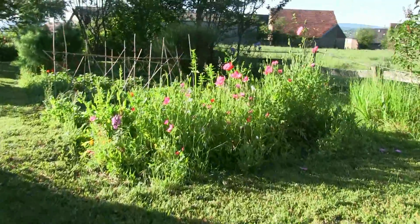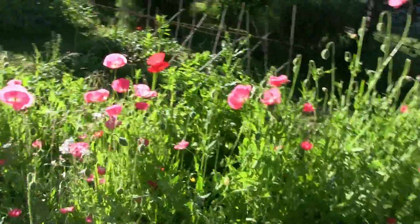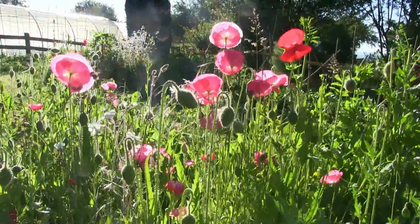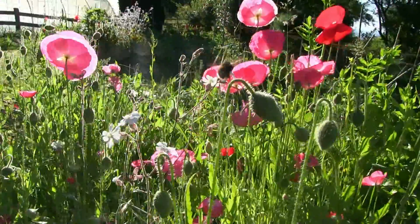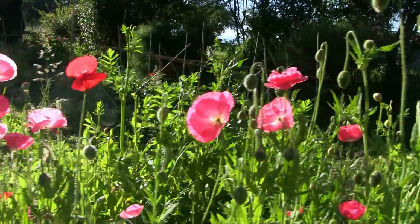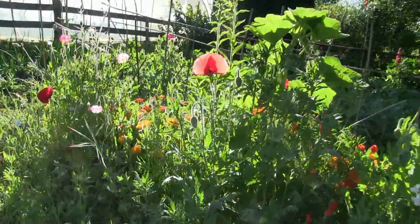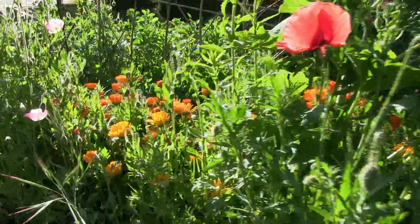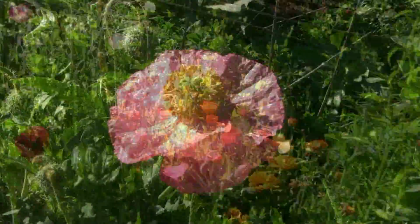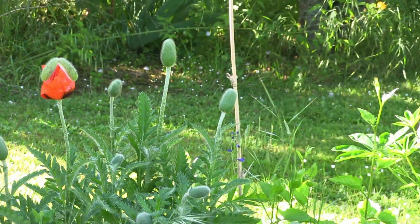Poppies everywhere. The light shining through them is absolutely delightful. I love it when the light shines through poppies, don't you? Like that. Isn't that a lovely picture? This bee on them. The light from behind. You can hear the nightingale in the background there as well. This red poppy's just about to come out, and once they come out, we could start painting, I think.